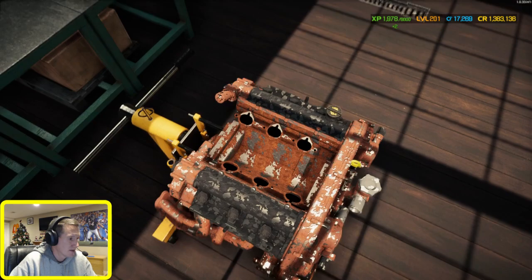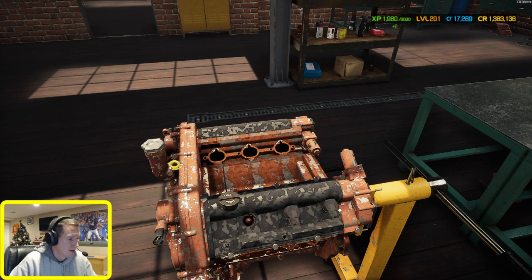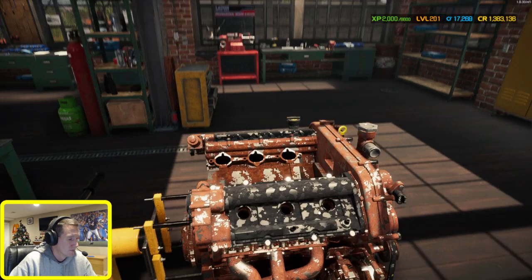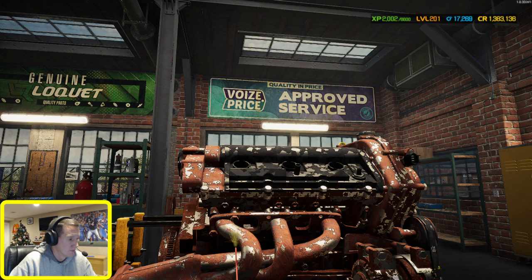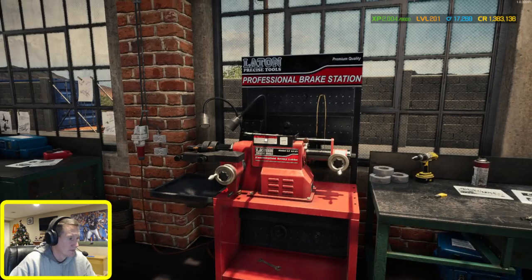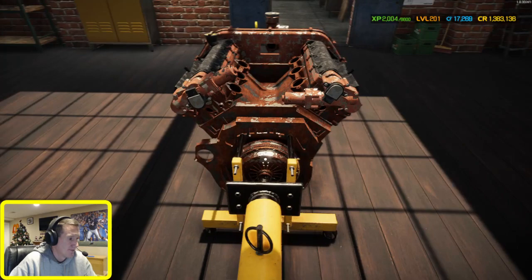All right, intake is off. Go ahead and get these out. Pull the spark plugs. Same on this side. All done. All right. Go check on that brake lathe. Two more brakes to lathe. Let's get the clutch off the back here.